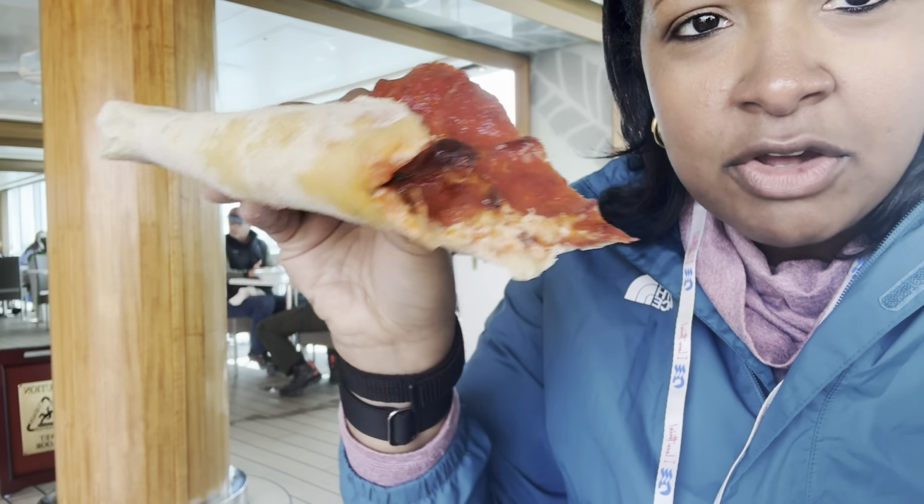We just got a slice of Gigi's Pizza from the poolside pizzeria, and it's really good. It's very, very thin. The crust is really thin. I'm trying the pepperoni. What do you think, girls? It's good. It's really good. Yeah, pepperoni is really good.